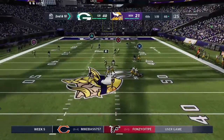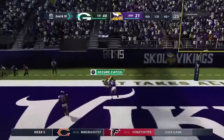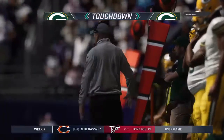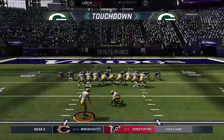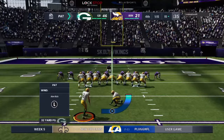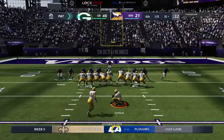Throwing now, Watson. He lets this one fly toward the back of the end zone. Touchdown, Packers. Odell Beckham, 46 yards. And the Packers are able to stretch that lead out further. Well, there's just about a minute left in this game, and they're still taking it into the end zone.